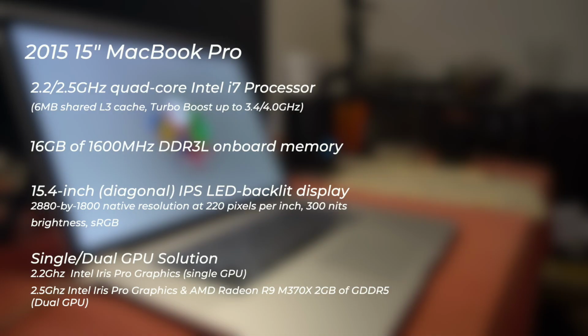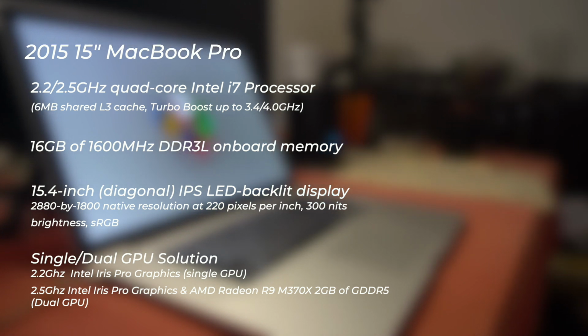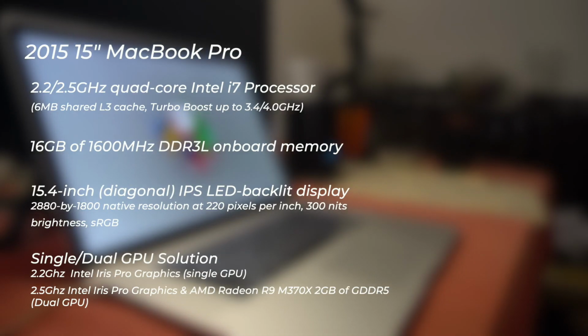For starters, in terms of processor, it comes with a 2.5 or 2.2 GHz Intel Core i7. You can turbo boost it from 2.2 GHz up to 3.4 GHz. It comes with 6 MB of L3 cache. It's a quad core that is hyper-threaded, so it's almost like an 8-core processor. It's quad cores with 8 threads, so the 8 threads act like 8 different cores. That's the kind of technology right there. It had 16 gigs of RAM, so you won't be short of RAM.